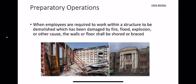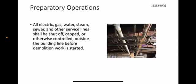Preparatory operations: when employees are required to work within a structure to be demolished which has been damaged by fire, flood, explosion or other cause, the walls or floor shall be shored or braced. All electric, gas, water, steam, sewer and other service lines shall be shut off, capped or otherwise controlled outside the building line before demolition work is started.